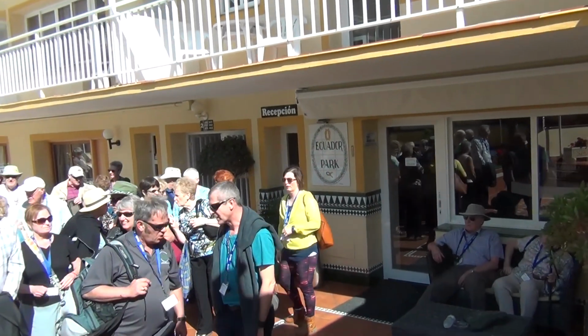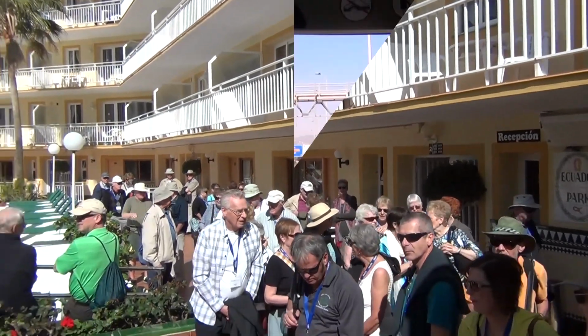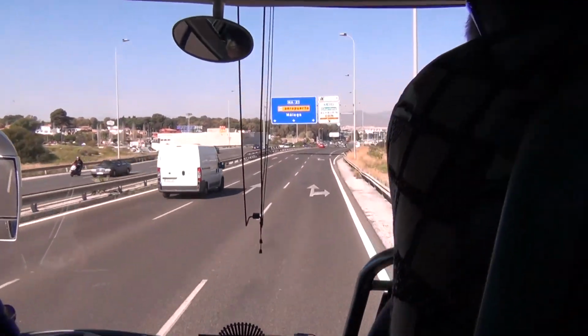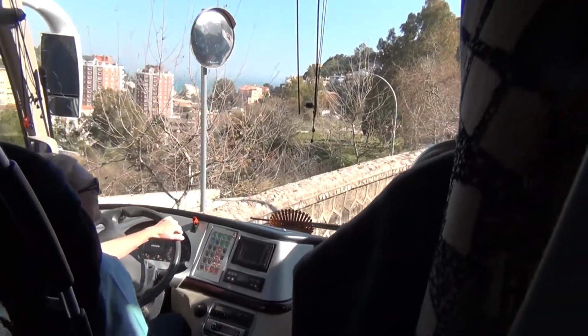Just gathering, getting ready to go to Malaga on the walking tour. Our first stop on the trip today is to the Alcazaba fortress, which was built between 1057 and 1063.